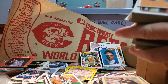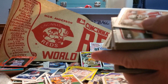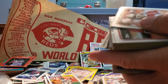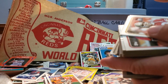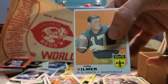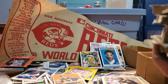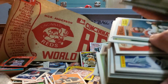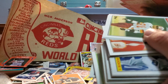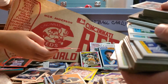Look at this. Bill Kilmer. What is this? This is from 19... I don't even know. It looks like this is probably from like 1968. It's a little beat up, but there are just tons and tons of old cards. I think here's a Boomer Esiason. There are just tons and tons and tons of old cards.